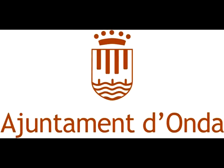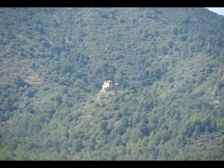Hiking to the Hermitage of St. Barbara. Leaving the fortress and down to the axis door of the castle, the Chapel of St. Barbara is there before us.